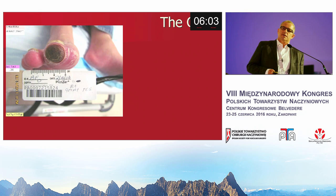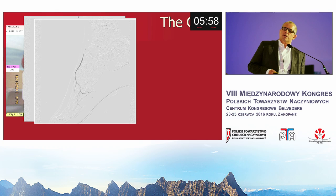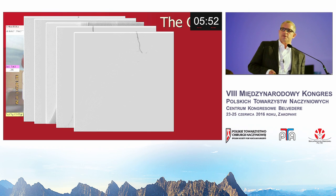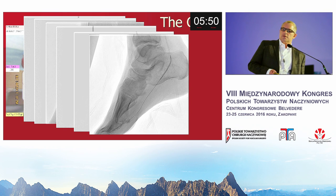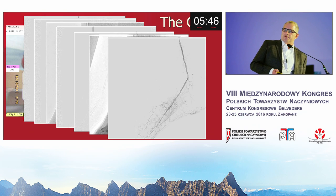So this is the patient from the previous slide, on the right side. Again, a typical situation where we are successful in revascularizing the pedal loop. In him, the arch is not complete, so we go from the posterior tibial artery that we cross. We perform angioplasty of the posterior tibial artery to meet the arch vessels.